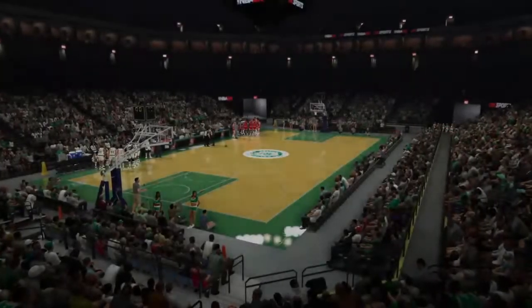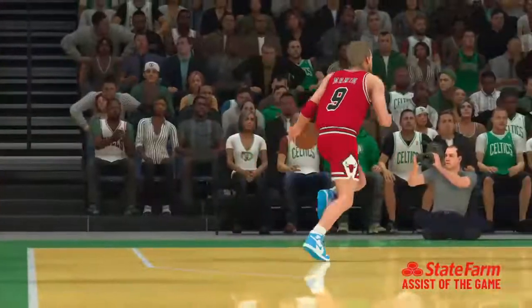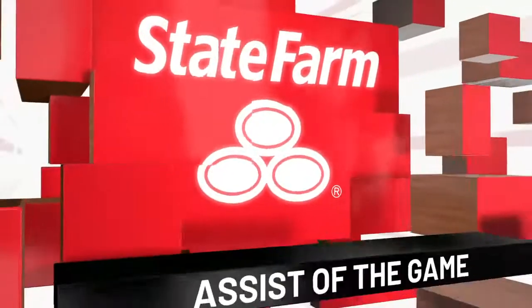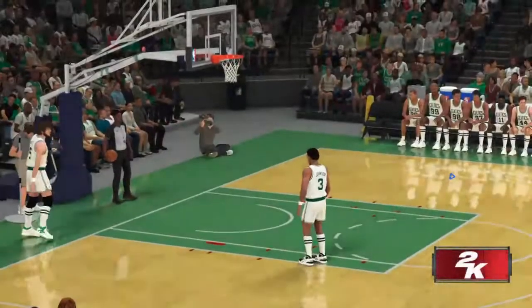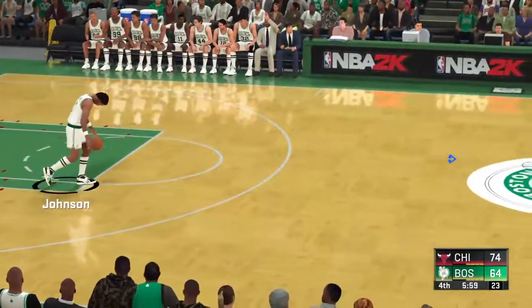And a chance right now to show you our State Farm assist of the game. Just true artistry right there. I mean, great decision on where to go with the ball, and how about the perfect delivery? We call that, Greg, putting it right in the pocket, and he knew what to do with it once it was there.